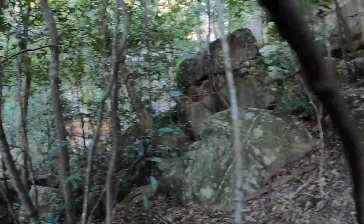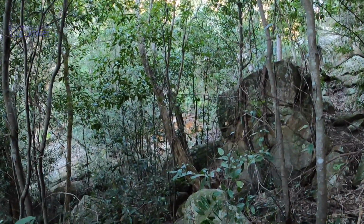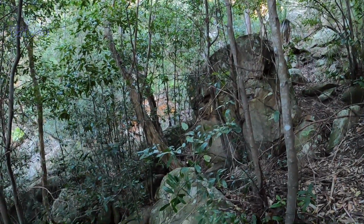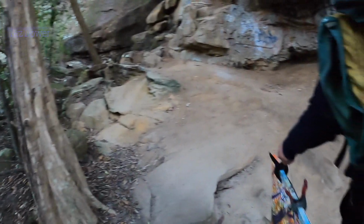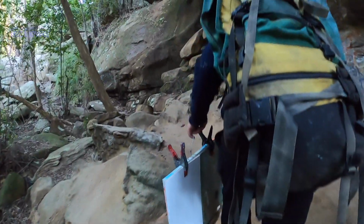Waterfall's not running today. Oh yeah, a little bit. I think it always runs. It might only just be a trickle, because we've got a spring. Sure, there's water coming from natural springs. You've got your big backpack on. I'll tell you, I can just throw everything in.